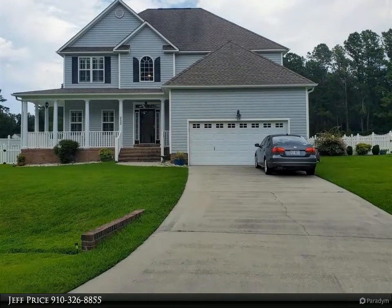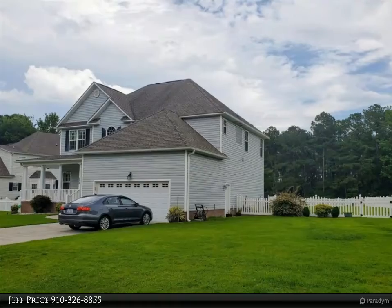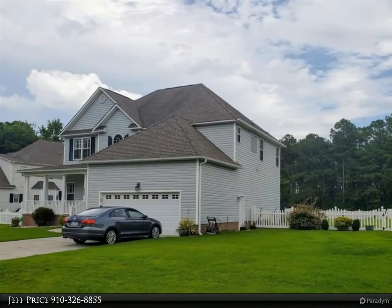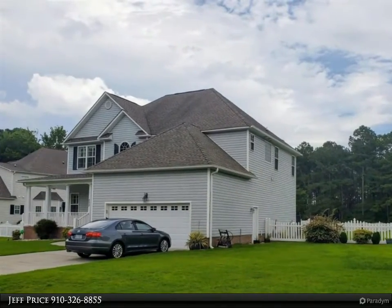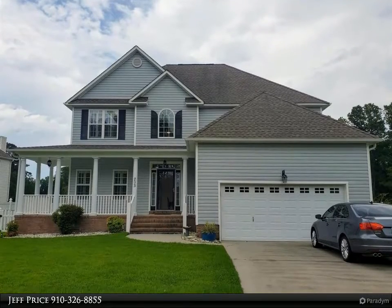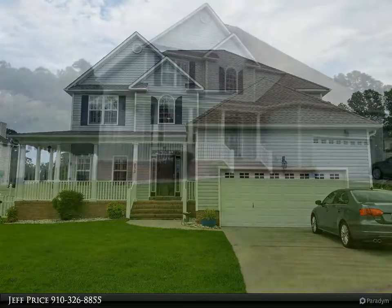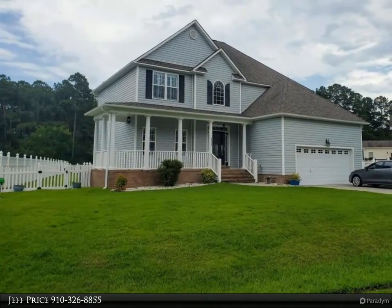Rare find. Beautiful 4-bedroom, 2.5 bath home in the community of Forest Ridge, close to Swansboro, bases and beaches. Large eat-in kitchen with family room and island. Stainless appliances, granite counters, glass tile backsplash. There's even a water-on-demand tap over the stove, garbage disposal, 2 ovens.